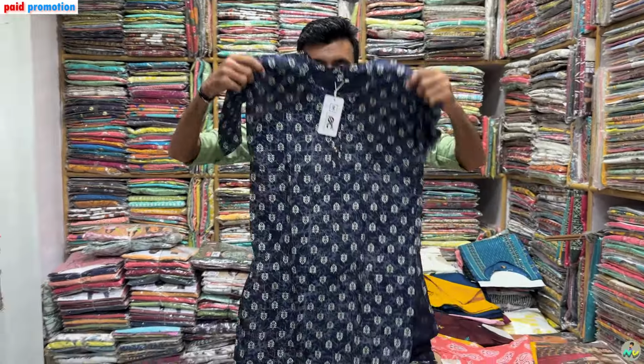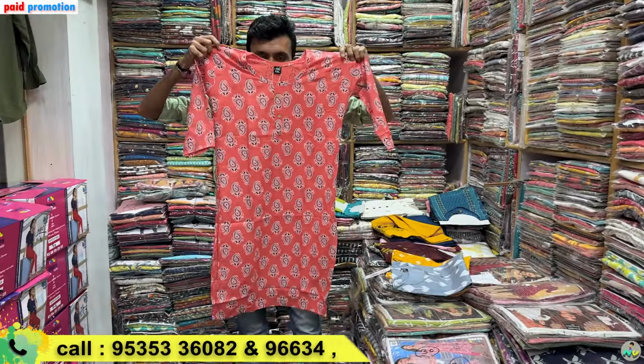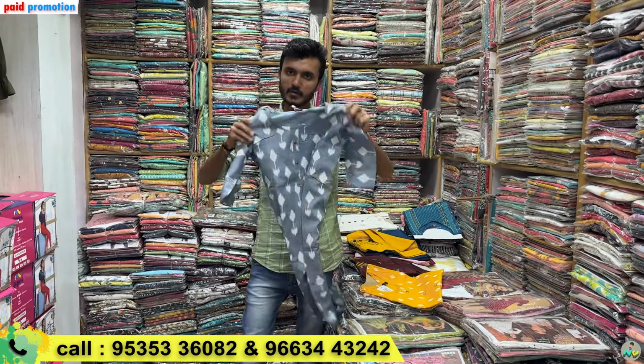Okay. The 25, 30 print or not? Okay, everything here is 90 rupees. Only 90 rupees. Everything is just 90 rupees. Size XL, double XL. XL, double XL same rate, 90 rupees here.